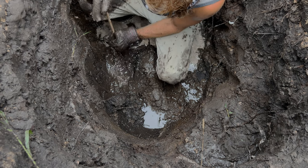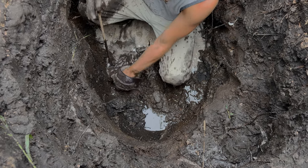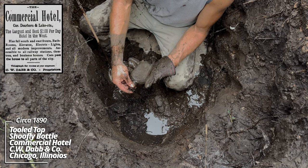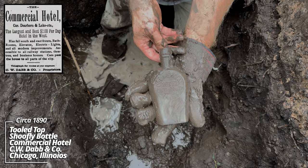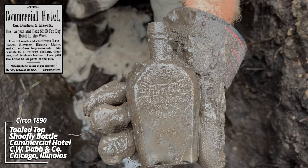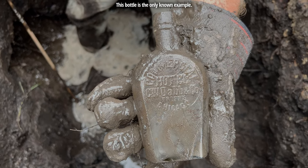Another liquor flask on the way out. Let's see. Whoa! Commercial hotel. This is the first embossed shoe fly bottle I've ever dug. That is awesome. It's from Chicago.